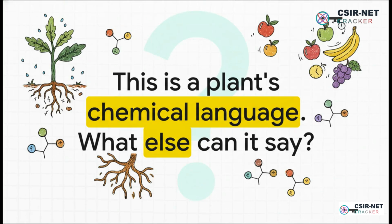And all of this leaves us with a pretty fascinating thought. Now that we're really starting to understand this chemical language, what comes next? I mean, from making crops more drought-resistant by tweaking their ABA response, to controlling exactly when fruit ripens on a global scale by managing ethylene. If this is a plant's language, what else can we get it to say?